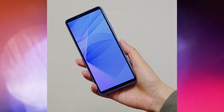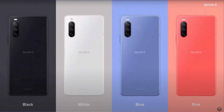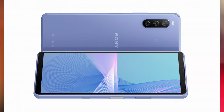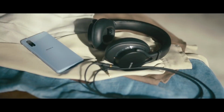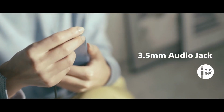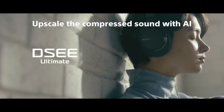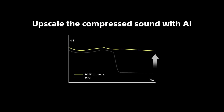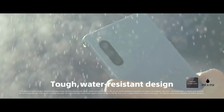You also get an IP65 and IP68 rating and a headphone jack with LDAC and high resolution audio support. The camera department is headlined by a 12 megapixel main camera with a 27mm equivalent lens, alongside an 8 megapixel ultra wide snapper and an 8 megapixel telephoto with a 54mm equivalent lens. There is a 10 FPS burst with auto exposure adjusting for each shot, like on the more premium Xperia models.